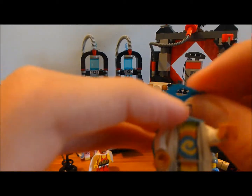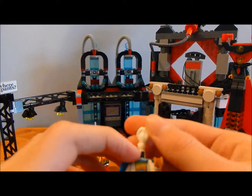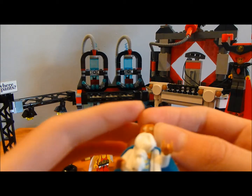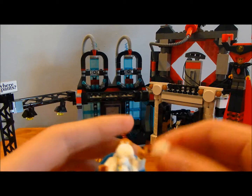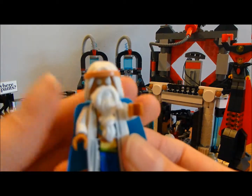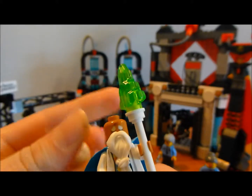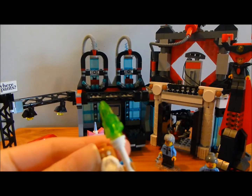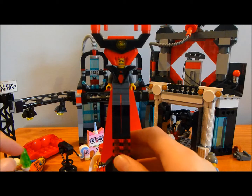And this is how you put the cape on. If I could get the cape on. Then you put the beard on over it, over the cape. And then here is the head. And there's one side of the head, with the first side, I'll say. And here's the one with the slightly more creepy head. Well, I'm going to put him with the other one so he has big glowing eyes. And then here's the last figure, Lord Business.